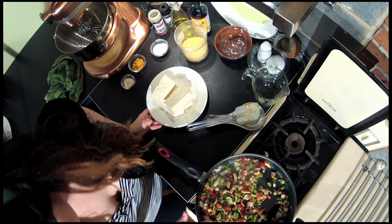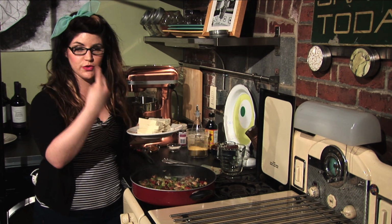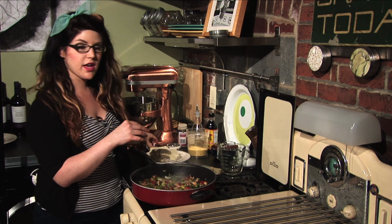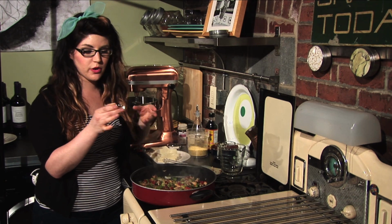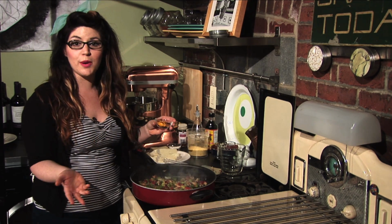So once all of our vegetables are cooked to the right consistency, we're going to take our tofu and actually just use our hands to crumble it into the pan as well. And we're going to season it with a couple things, but especially this turmeric. Now, turmeric is really good for you, but it also turns everything yellow, which is a positive thing in this case because it's going to end up looking like scrambled eggs.